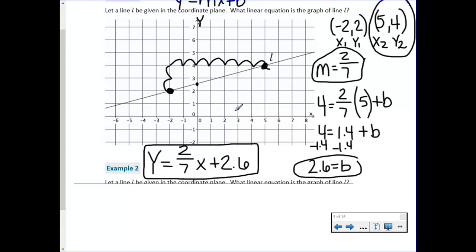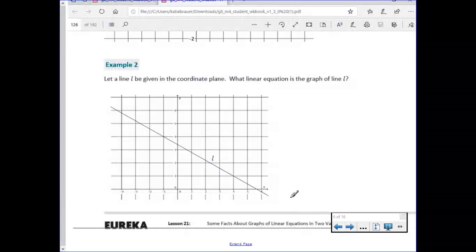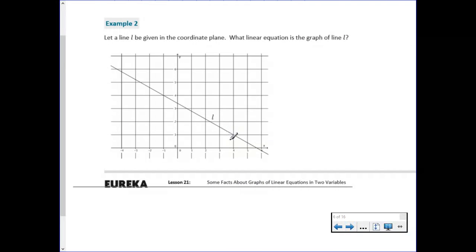So this is what happens if your line does not cross at a perfect point, you have to do a little bit more solving because you can't just make numbers up in math. We're going to keep trying problems like this. So what you'll do is you'll go on your y-axis and see if it crosses at a perfect point. But once again, it does not.